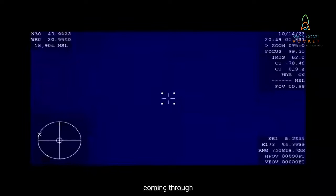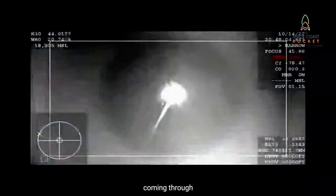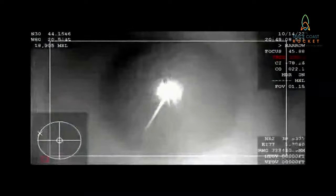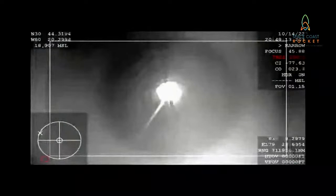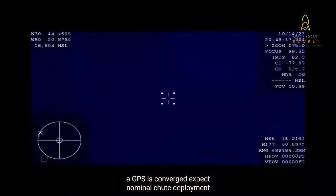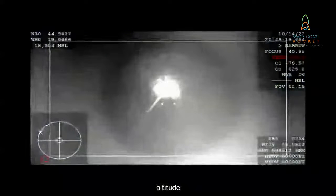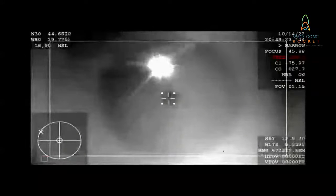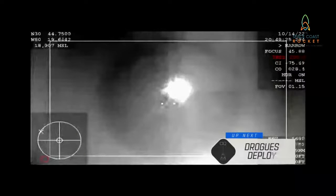And SpaceX, Freedom has you loud and clear, coming through 30 kilometers altitude. Copy and concur. Expect automated chute deployment. Freedom copies. We'll be monitoring. And HEPS is converged. Expect nominal chute deployment altitude. Freedom copies. Looking for nominal chute deploy.